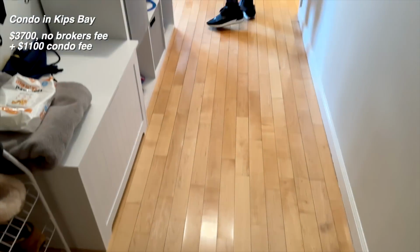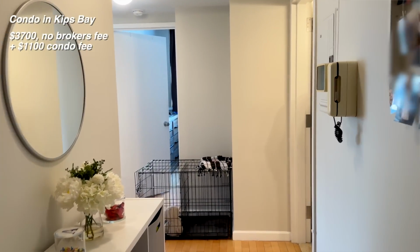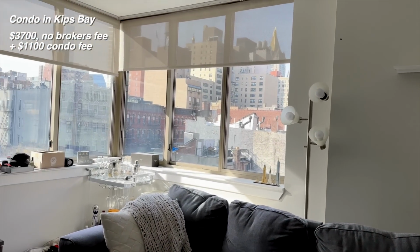The next apartment was in Kips Bay, and it was actually already tenant occupied, but we went for an open house. We actually really liked the layout here. There was a nice long foyer hallway, which was a nice entryway into the unit. It was also a corner unit with big windows, and there was a ton of natural lighting coming through.